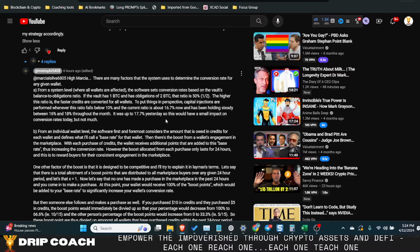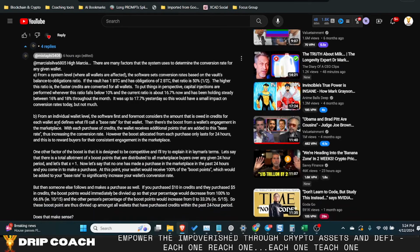So it was up to 17.7 yesterday, so this would have a small impact on conversion rates today, but not much. B, from an individual wallet level, the software first and foremost considers the amount that is owed in credits for each wallet and defines what I'll call a base rate. So we can look at that as saying, obviously, if you're owed like 1 BTC, that's going to carry more weight, I would imagine, than someone who's owed a smaller amount. So the calculation would have to adjust so that it can still come out equally for both parties, and then you get a base rate for that.